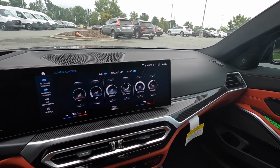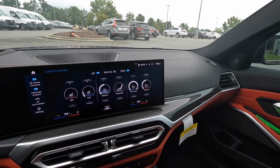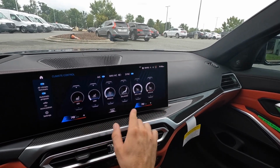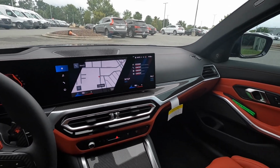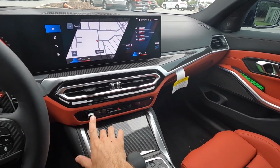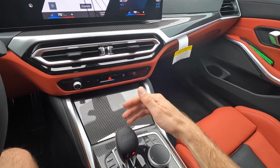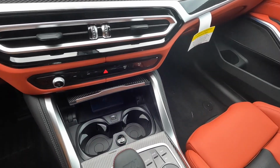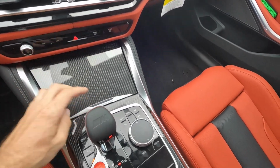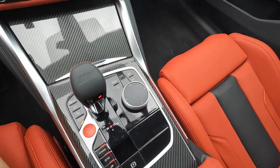Very nice to have that. Underneath is a shortcut to your climate menu. It's also a shortcut for the heated and ventilated seats for your driver and your passenger, as well as being able to adjust the temperatures on each side. Now there's carbon fiber underneath that, 2 air vents, there's power and tuning for the audio, and then opening up this carbon fiber lid gives you the wireless charging, auxiliaries, and cup holders.